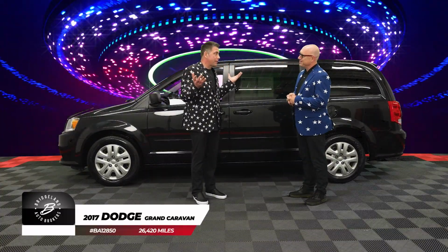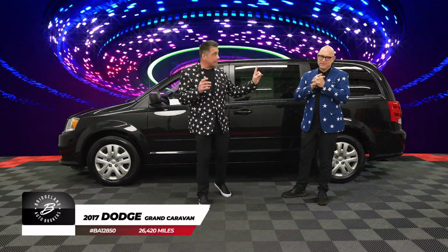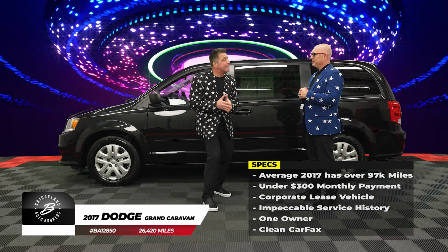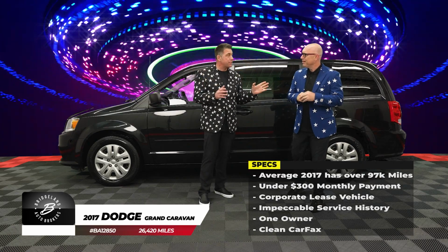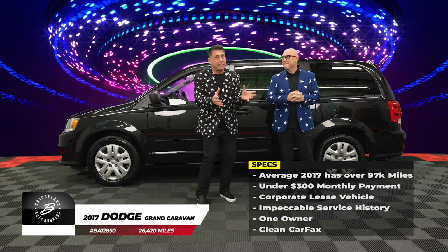Here's another one of those corporates. So here we go with a 2017 Dodge Grand Caravan with 27,000 miles on it. Do the math. It's under 4,000 miles a year. Now, another one of those corporate vehicles, a fleet lease vehicle.